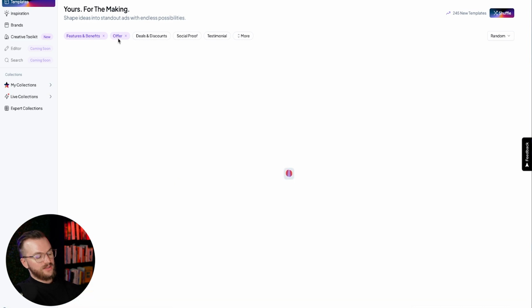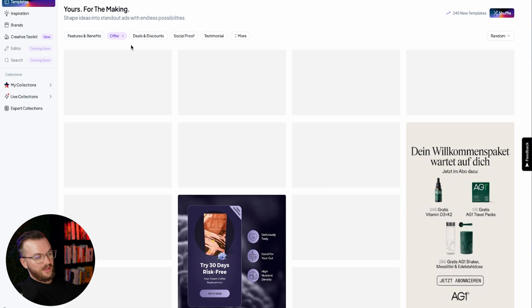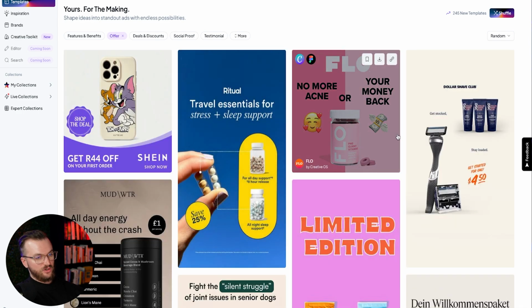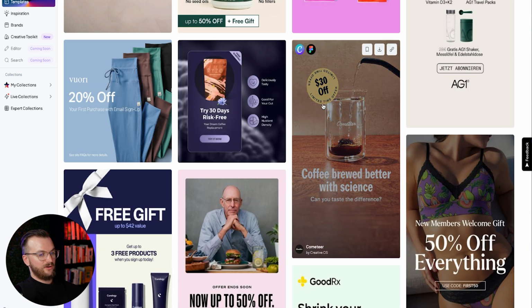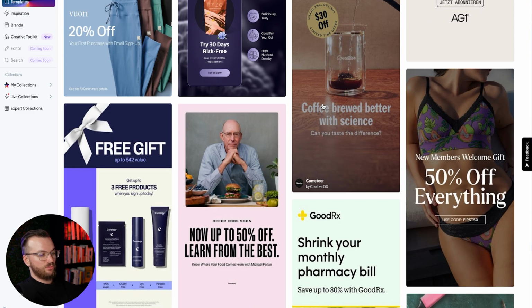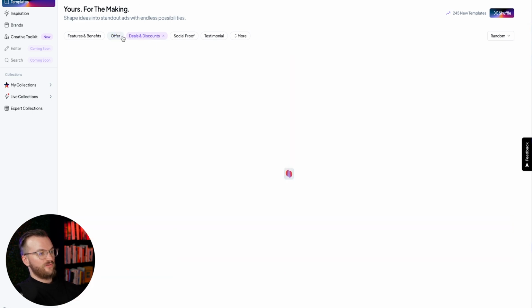So your offer ads, these are going to be bottom of funnel, where you obviously just directly show your offer and tell them to buy now. This is not going to do well. It's not going to scale in general because it's not interesting enough. It doesn't have that education component unless your offer is just that good, right? And so then you have your discounts and deals.